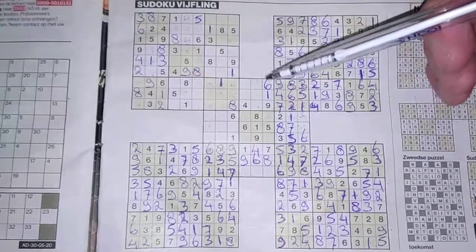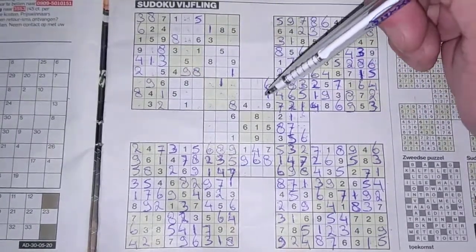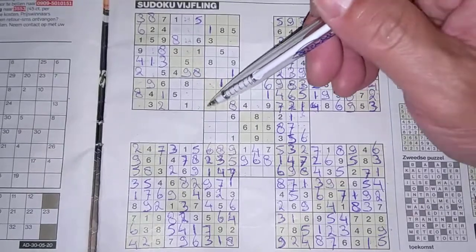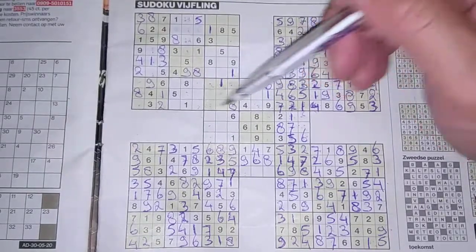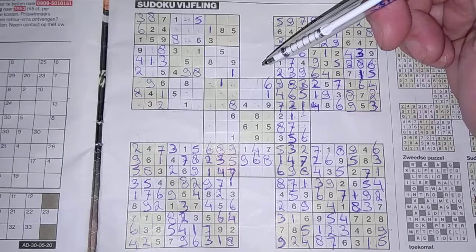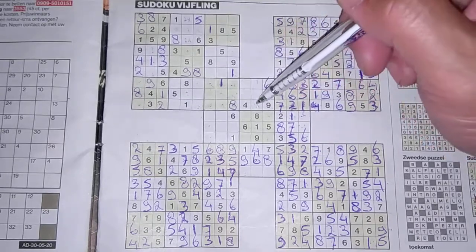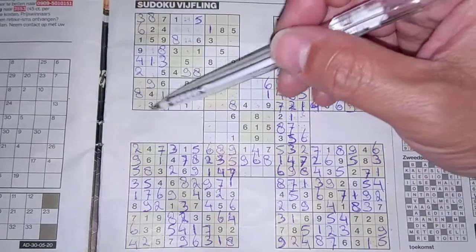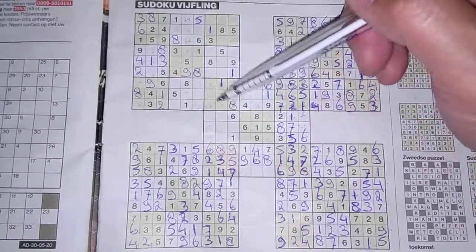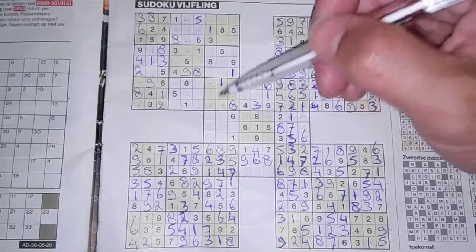How about these 3 numbers? Five is missing, the 3 is missing. The 3, I see here 3, so no 3 in these 2 boxes. One box left for the 3 should be there.